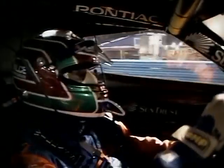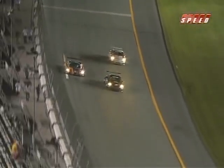Do we just go ahead and add that one to the low light reel again? Yeah. You have to feel for them. Let's go back and show you exactly what happened to Valiente. He's got a cut down right rear, and it's a very slow leak. He doesn't know it yet.